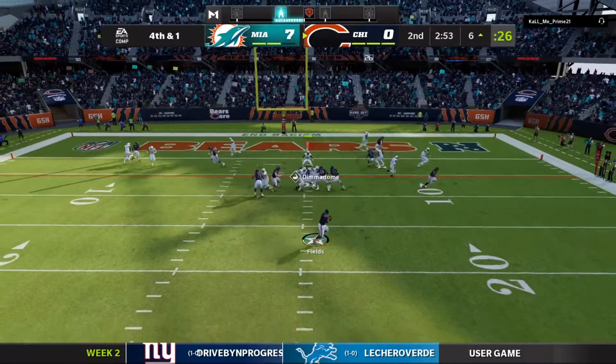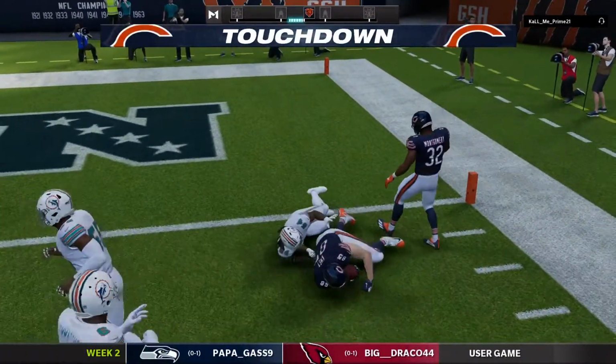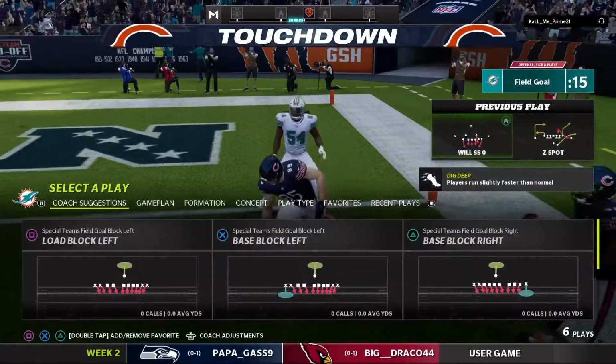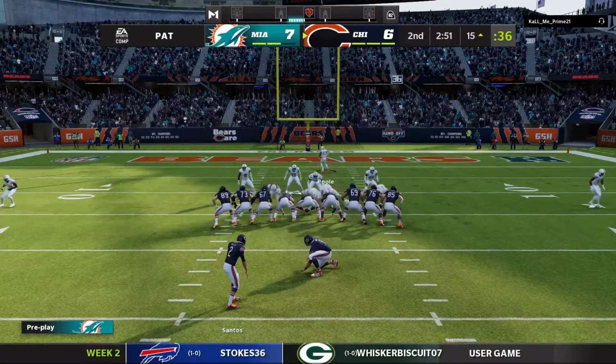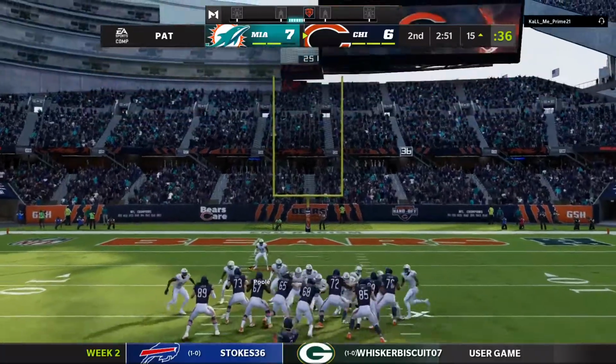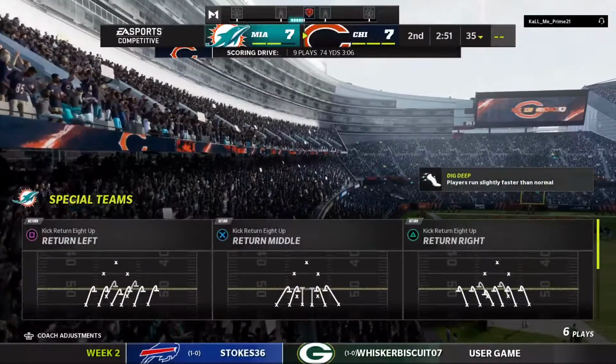Here we go on 4th down. Fields. Open man, he finds Kmet. Touchdown, Chicago. Cole Kmet, his first touchdown here of the new campaign. And the Bears are an extra point away from tying the football game.